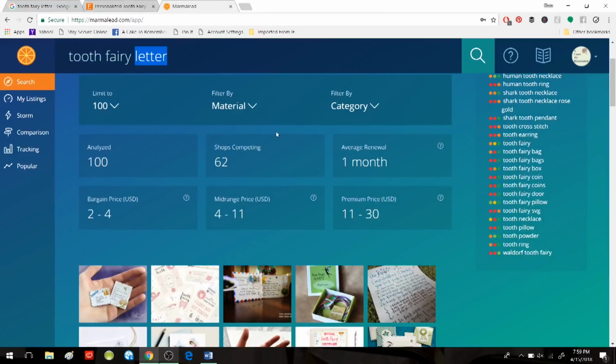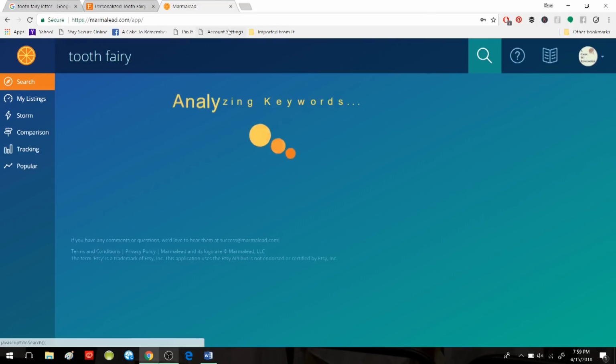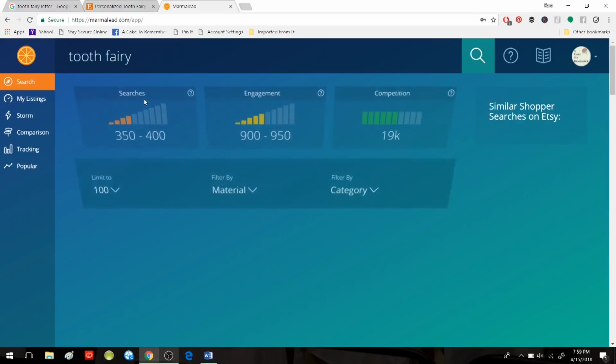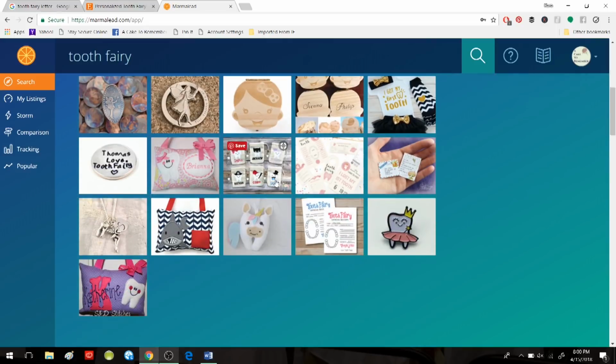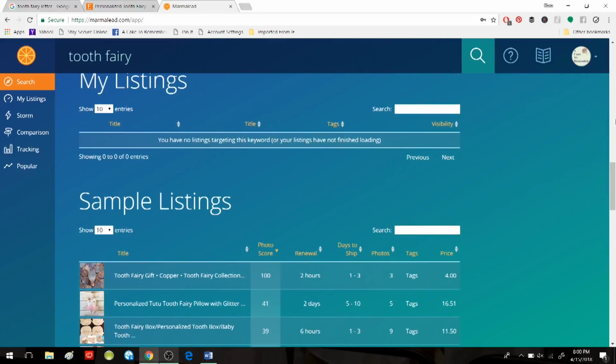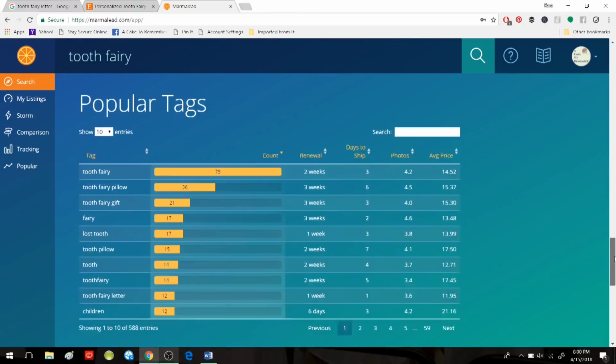And then you can also go to Marmalead. And down at the bottom, after you've written in tooth fairy letter, I think I just did tooth fairy. Let's search tooth fairy because that gave us the most results. What you can do is go down to the bottom of the tags. I'm a couple rooms away from my internet connection, and we all know that slows everything down. All right, so scroll down to the bottom. You grab this here, and it says popular tags.